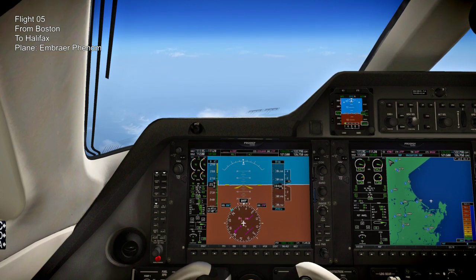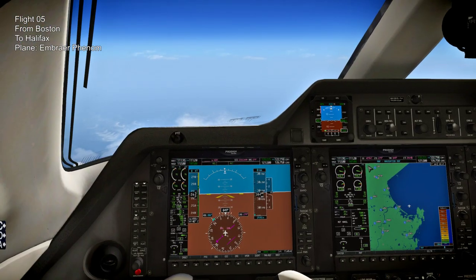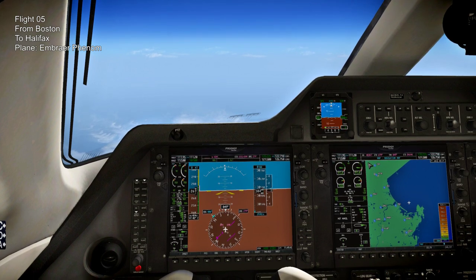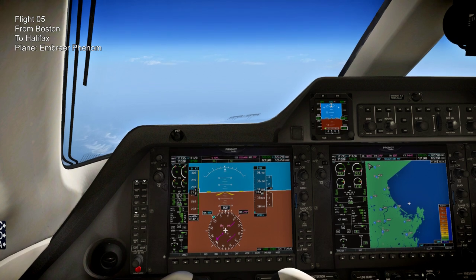This may be mildly irritating with Betty going on about the sink rate at 30,000 feet. I think she doesn't like it if it's lower than like 2,400 FPM.